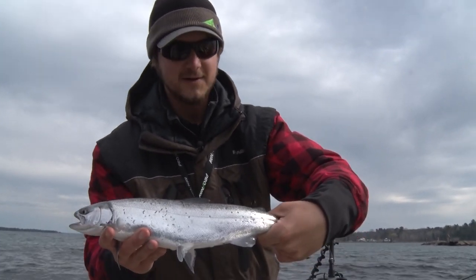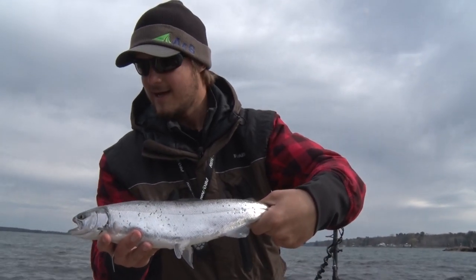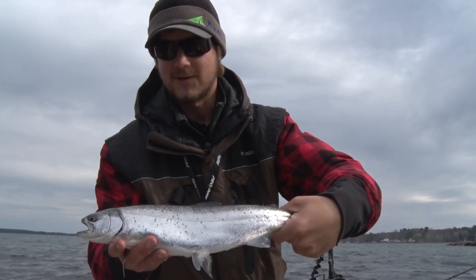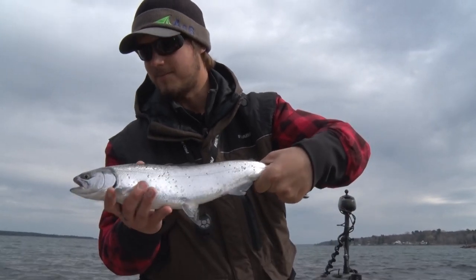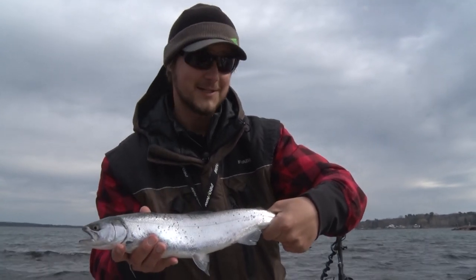They're going to spawn this fall, so this is probably about a 2.5-year-old fish, and this fall they're going to be spawning already. So in the fall time, this fish will probably be about 24 or 25 inches, and maybe 4 to 6 pounds. 6 would be a big one.